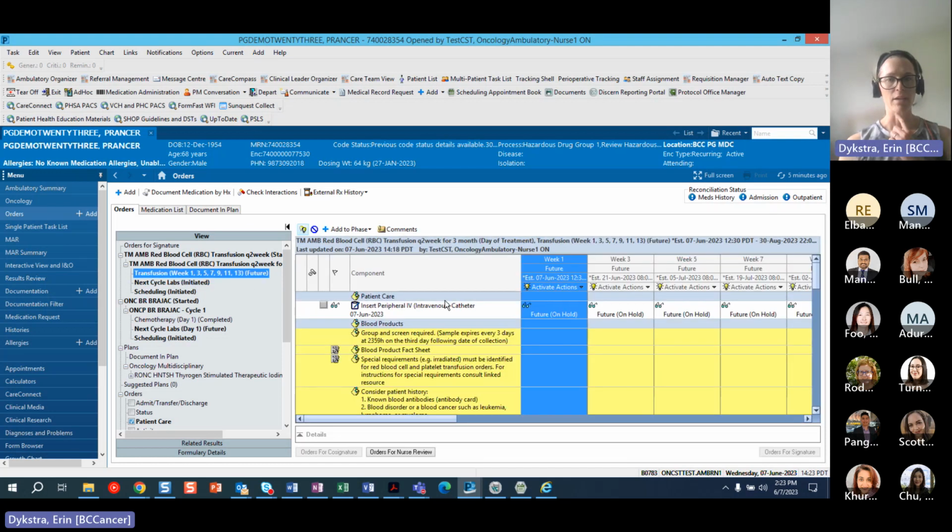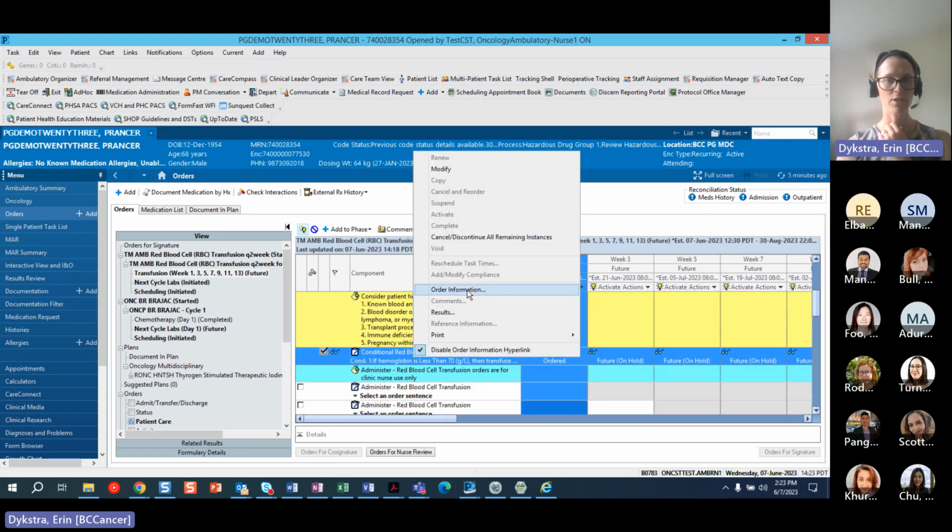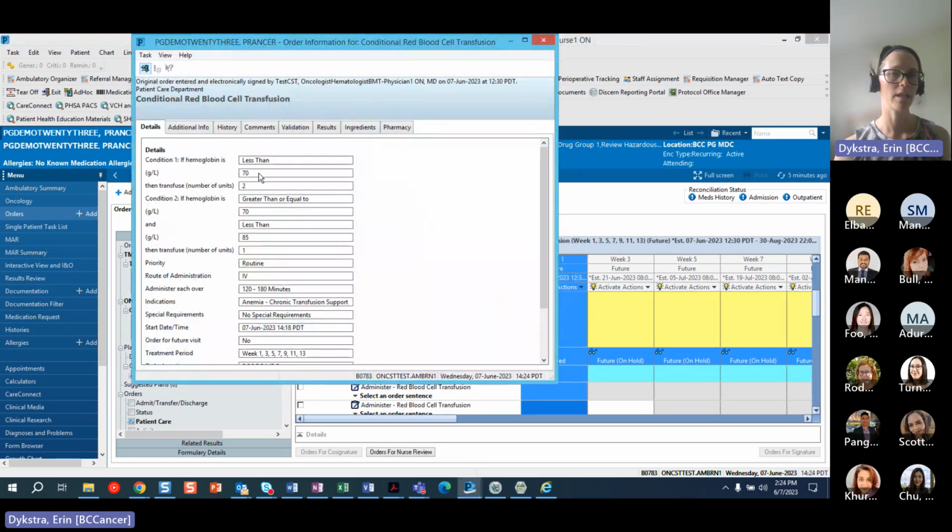So the nurse has now activated this conditional red cell order, and now we're going to transcribe the details from this order into the appropriate administer order. Opening the order information, we can see it states: if hemoglobin less than 70, transfuse 2 units. If hemoglobin is greater than or equal to 70 but less than 85, transfuse 1 unit. For this demonstration, let's say the patient's hemoglobin is 82, so we're going to be transfusing 1 unit.